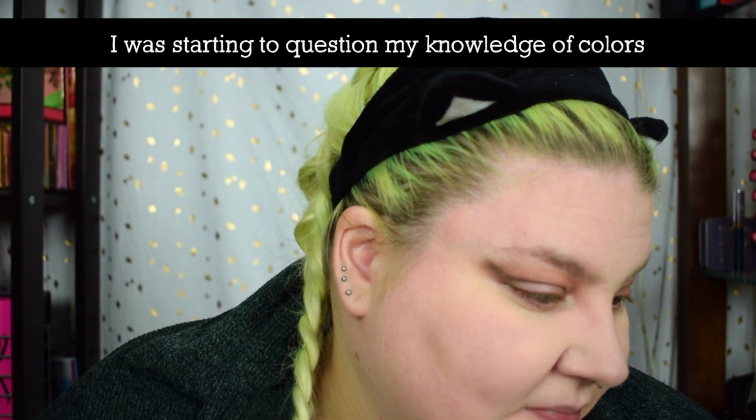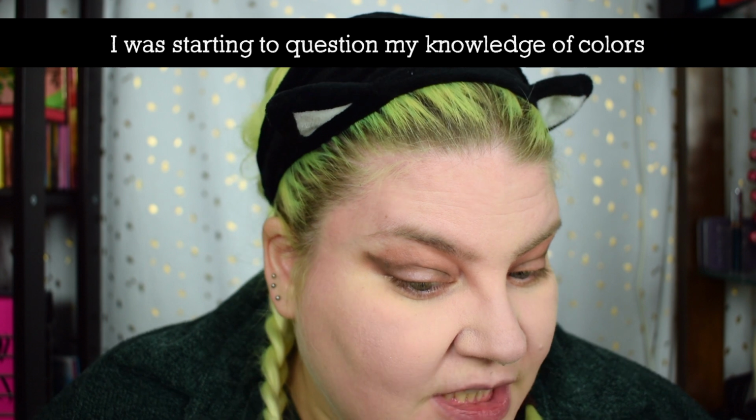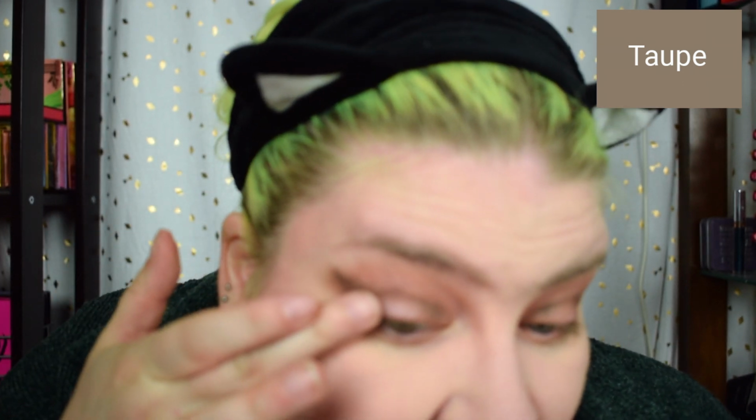Hey Siri, can you find me an image of the shade Taupe? I don't understand these shade names. I don't get it. I'm just gonna go with this color. Go with this shade. I don't know what this shade is called because I would think that this shade would be called Industrial.